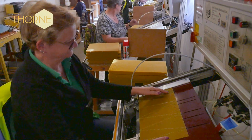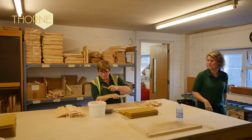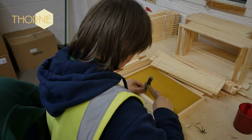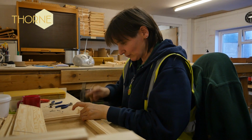Now most of our customers of course make their own frames up, which is a great pastime for beekeepers. But we do sell a lot of assembled frames as well. So here you can see Carol and Caroline assembling frames. I think we've got a DN1 here and SM1 over there.